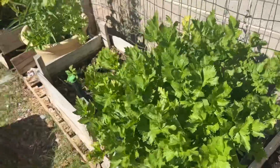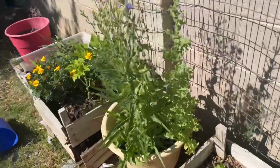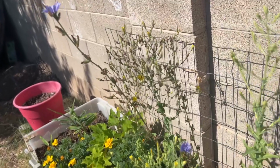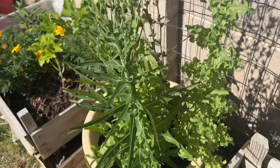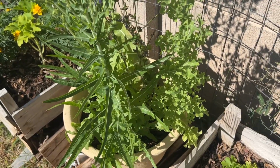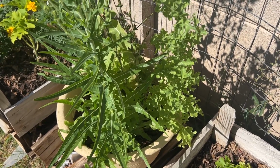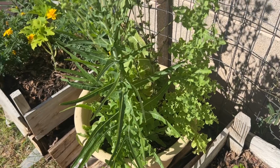And look at my lettuce. My little bouquet of lettuce seeds in this pot. I'm planting some lettuce here this week too. Some lettuce and some kale. So we'll be doing that this week.